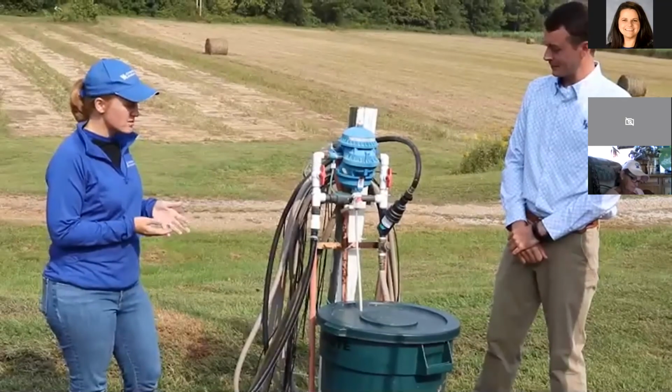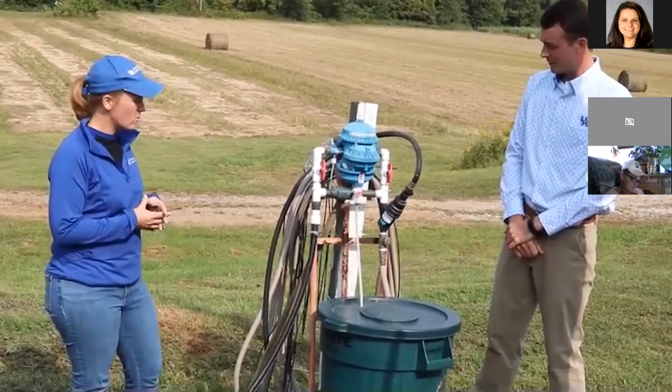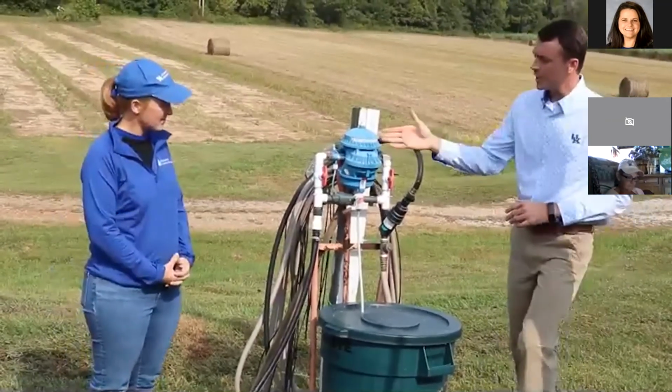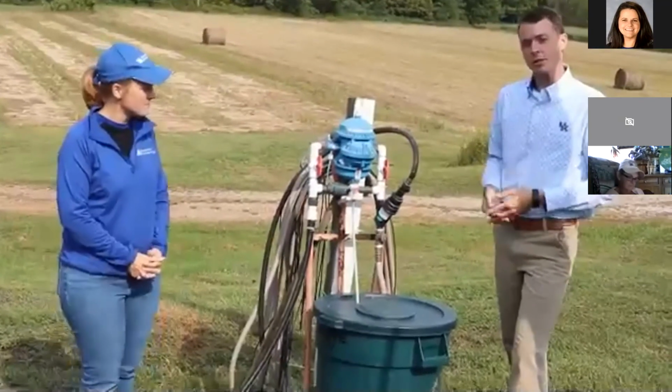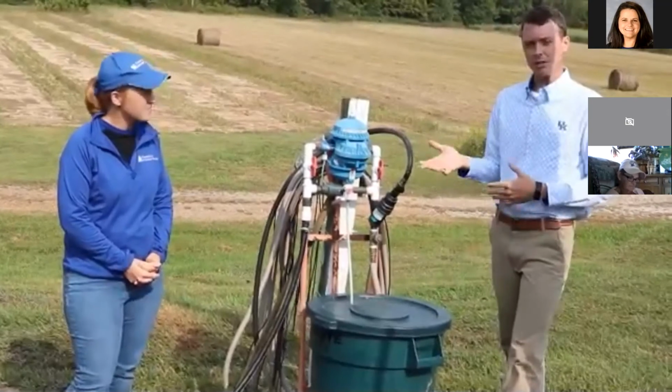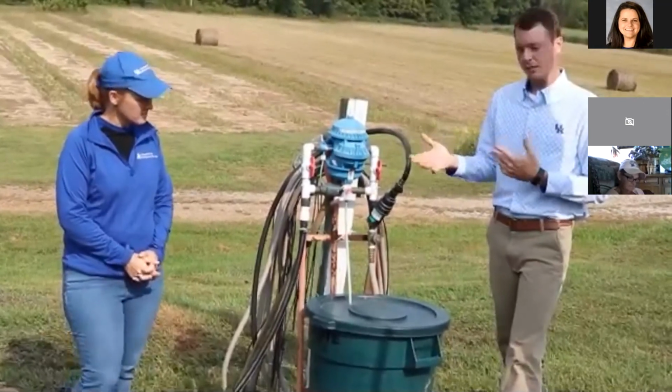We have an injector system here. Dr. Owen, can you tell me a little bit more about this type of setup? Sure. So injectors is what really helps deliver the nutrient solution to the plant, from a stock solution to a diluted solution that will allow the plants to grow.